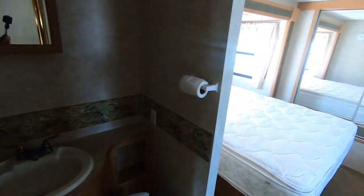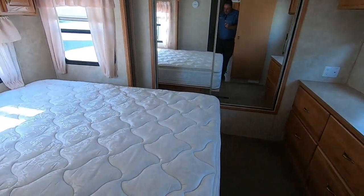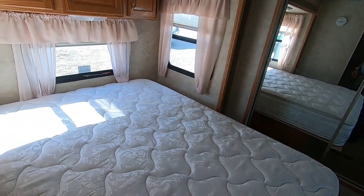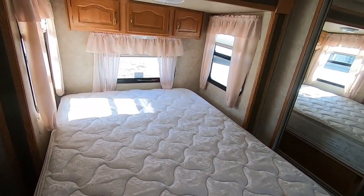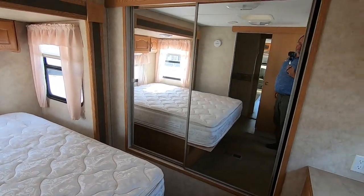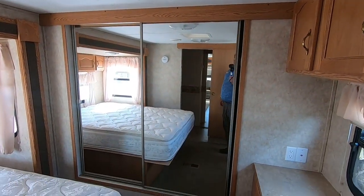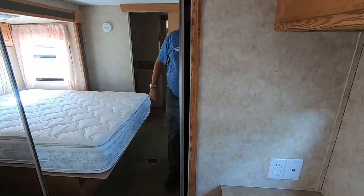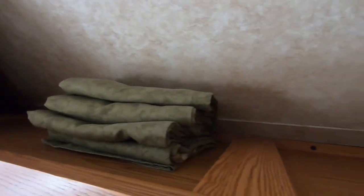Pretty warm in here, guys, almost 100. Front bedroom, got a queen island bed, looks like a queen size, a house queen mattress, 60 by 80, and it's clean. Big closet across the front with storage. Looks like somebody left you a little vacuum cleaner in there. There you go. Like some curtains, corners look good.